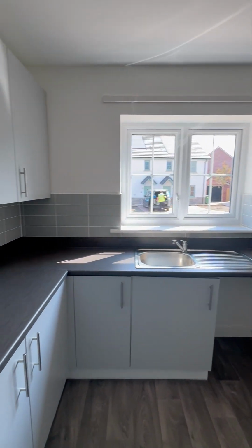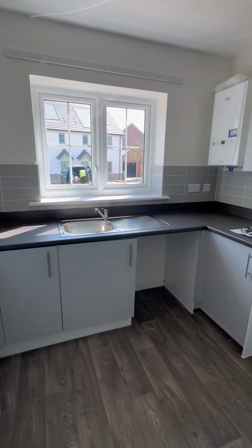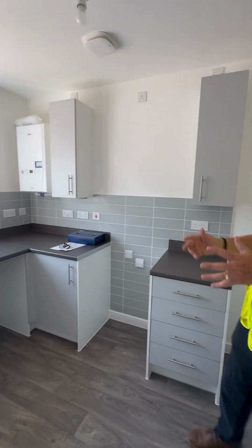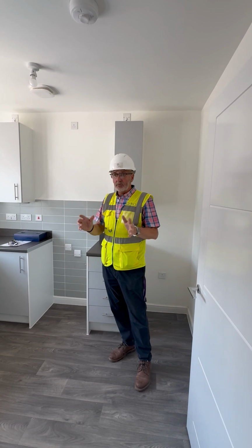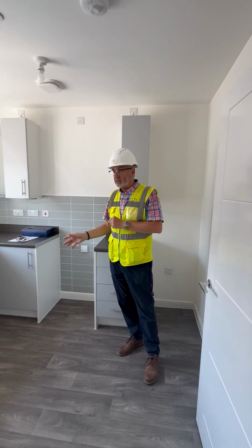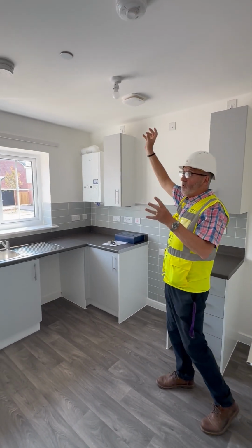So obviously we allow a slot for your washer dryer, a slot for your cooker and a slot for your fridge freezer. All those slots are 60 centimetres, so the standard normal size appliance you would buy will fit easily within these areas. Obviously, on the ceilings are quite a few different things.